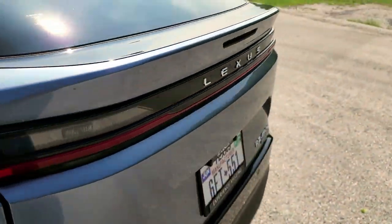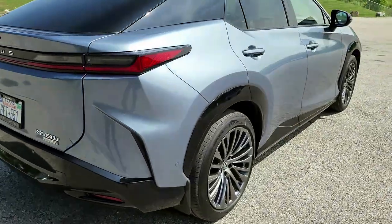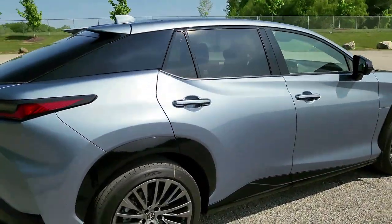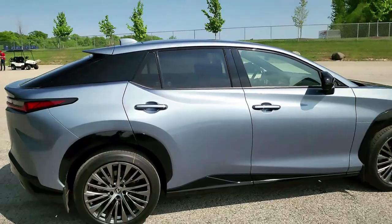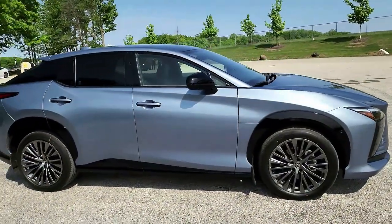Pan around to this other side, you see this beautiful paint. This car is actually really nice. It looks so much better than the bZ4X, but it's also a lot more expensive.